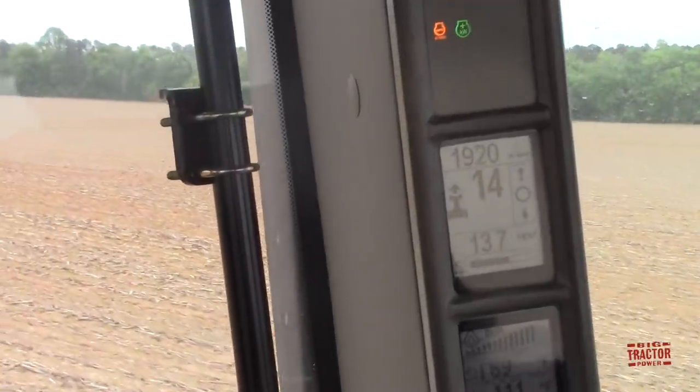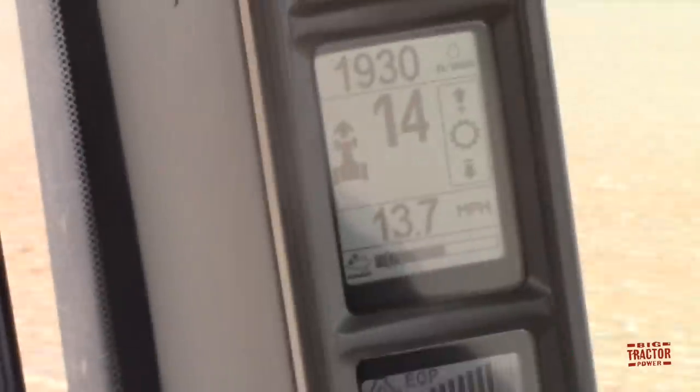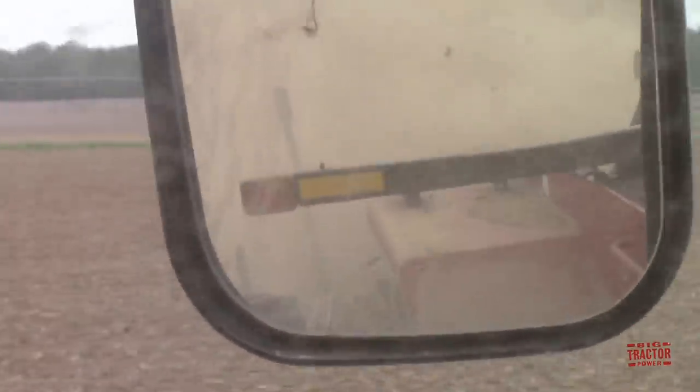In the cab of the 470 horsepower Case IH 470 Rowtrac tractor. This machine is well adapted to work in row crop conditions, whether that's planting corn, side dressing corn with fertilizer, or using this rotary hoe to walk right down between the 30 inch rows and work up the ground and save the crop without disturbing it.